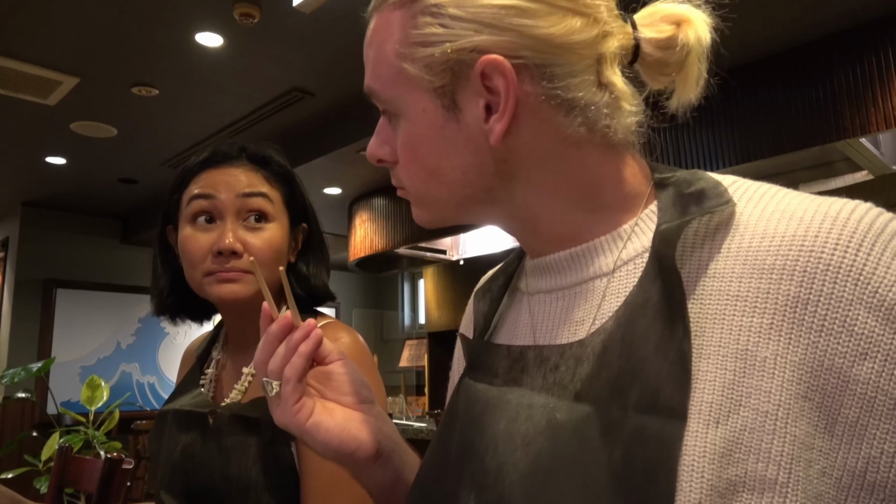We're inside Stardust Bar right now. And I'm starting to realize that when you are in Japan, you need to have cash.